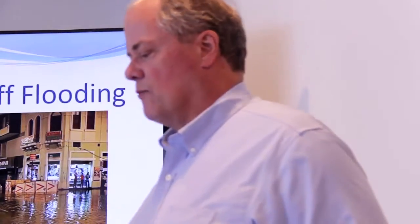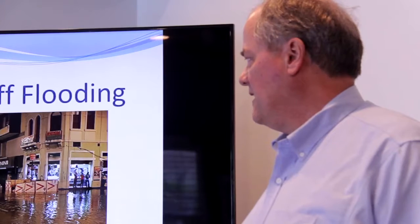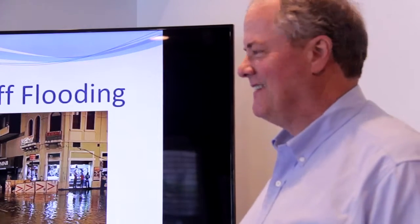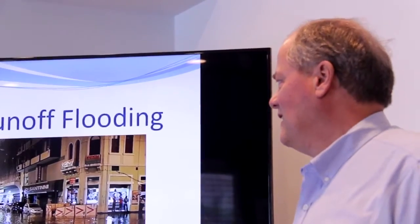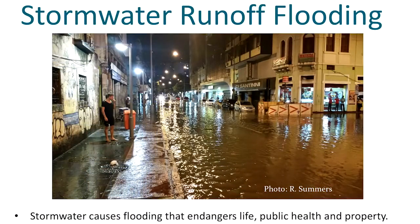And stormwater runoff, of course, causes flooding. Do you recognize this? Yes, this is actually in Rio. One night when we were out in the center, we went to a restaurant. There was a storm event, and we came out, and the street was totally full of water.